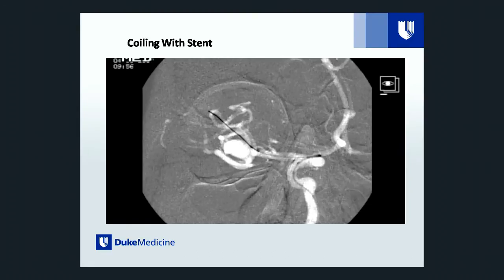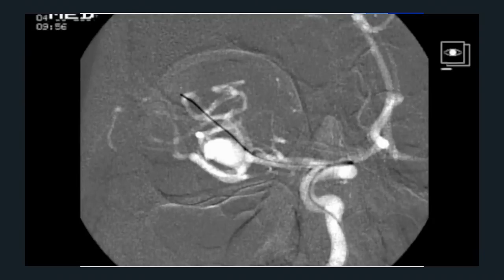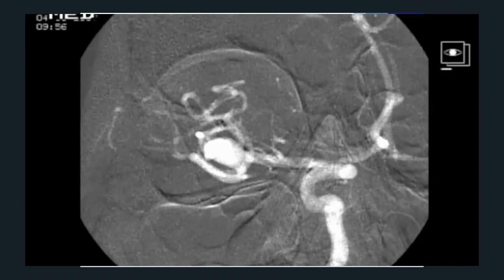So this is a video from, this is what we see in the angio suite when we're doing one of these procedures. We've taken a small wire up through the leg and put it in one of those branches, the upper branch. And now I'm advancing a little device, a stent, which is being opened up inside these blood vessels. Here's the distal end of the stent, and here's the proximal end of the stent. You can see it just sprung open.